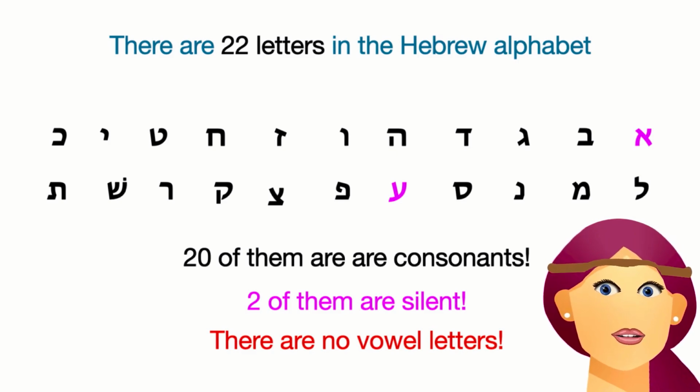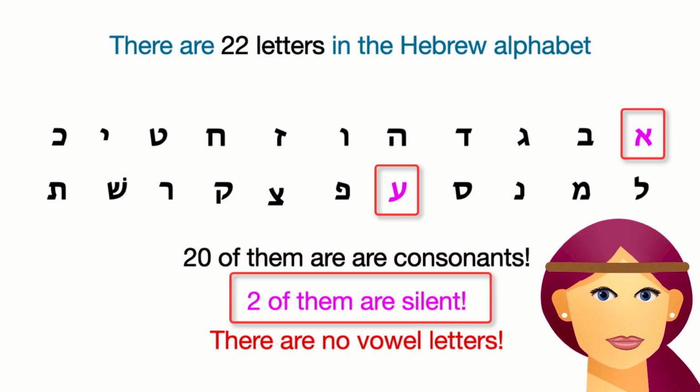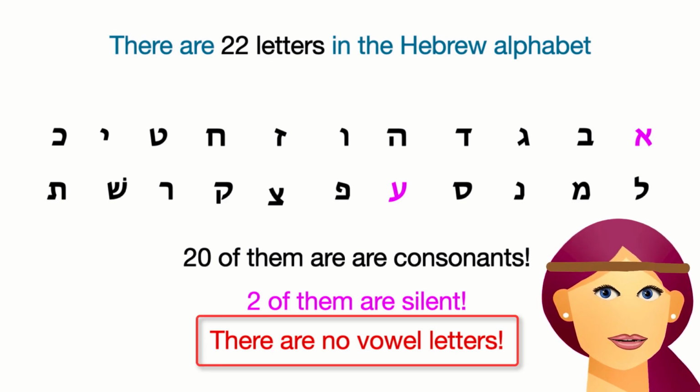20 letters are consonants. 2 letters are silent. And note that there are no vowel letters. Yes, there are no vowel letters.